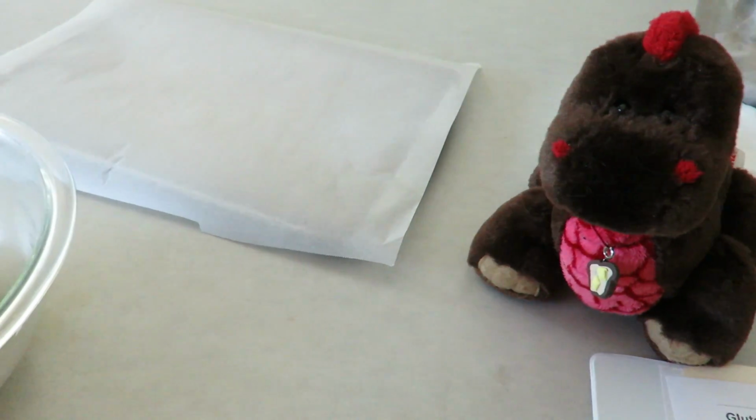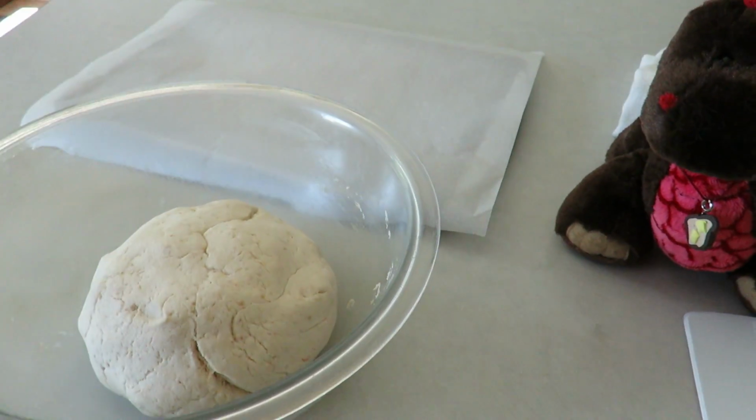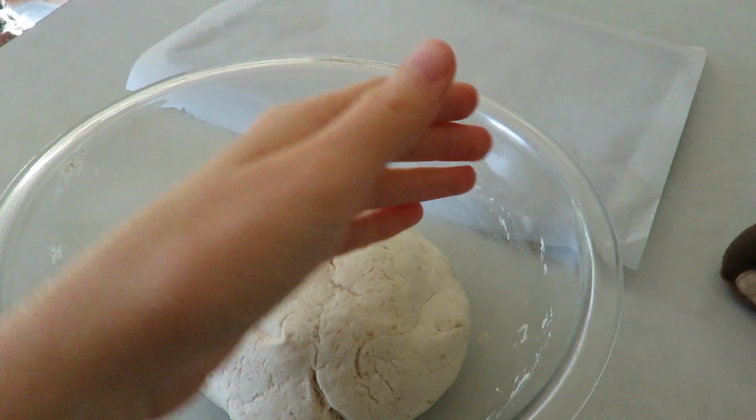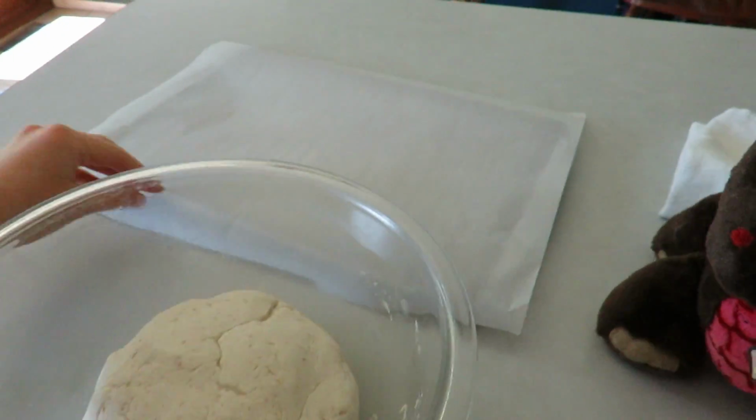Our next step is to shape the bagels. Remember, I'm still doing half batches, so they say the whole batch would make 8 bagels, and so this would make 4. That's a lot of bagel. I might do 6. But okay, next step.